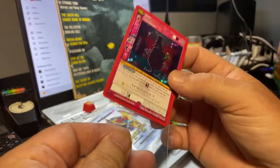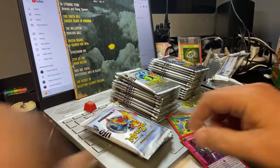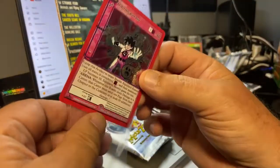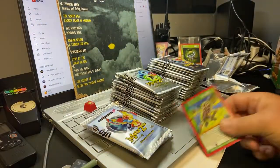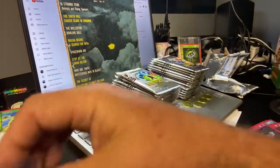But, yeah, everyone's kind of speculating what the chase cards are going to be. I haven't seen anyone pull a number card that I know of, so I'm curious what those will be. I guess I'm going to sleeve everything here. I'll hold off, so I don't know how many sleeves I got.